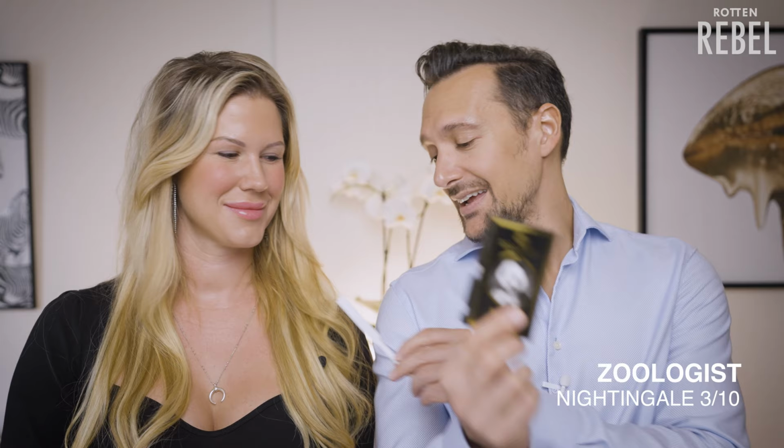Next up we have Panda. Here you go. I love pandas. And this one has apple, lily, magnolia, mandarin, tea, osmanthus, and ozone. And then at the heart we have amber, earthy notes, jasmine, orris, and patchouli. And then at the base, civet, musk, sandalwood, and vanilla. Wow.